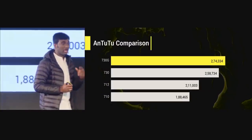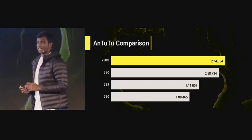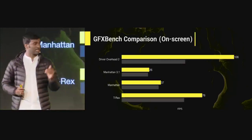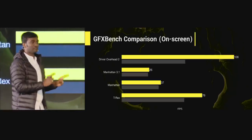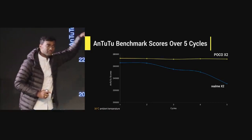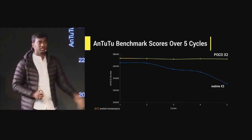Let us look at how the benchmark scores are for Poco X2 versus Realme X2. Surprise? Poco X2 beats Realme X2's AnTuTu score as well. Even in GPU scores, Poco X2 outperforms Realme X2. Now let's do something more interesting. Let's run the AnTuTu score 5 times, one after the other. For Poco X2 versus Realme X2, Poco X2 stays at the top continuously even after 5 cycles, whereas Realme X2's performance throttles over time.